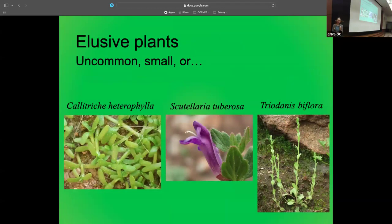All right, other plants that we haven't collected, I've kind of grouped these artificially into elusive plants. We have some very small, tiny plants that still need to have voucher specimens. So the Calatrichi heterophylla, those are in wet areas, vernally wet areas, ponds, swales, other areas. Scutellaria tuberosa, those are in more open areas, often coming up after fires, but not always. And Tridanus biflora, another really small plant.